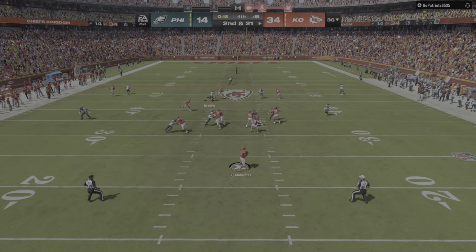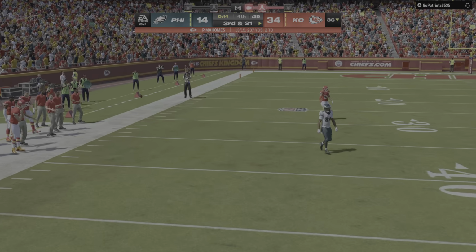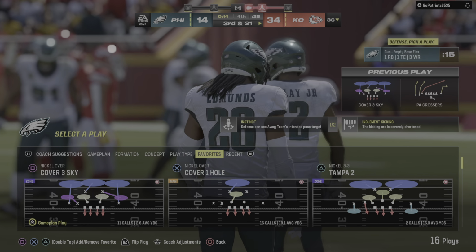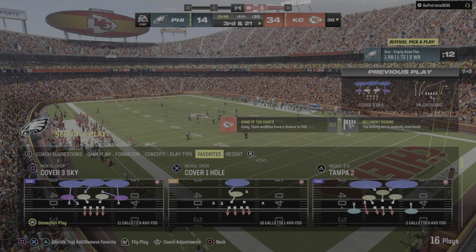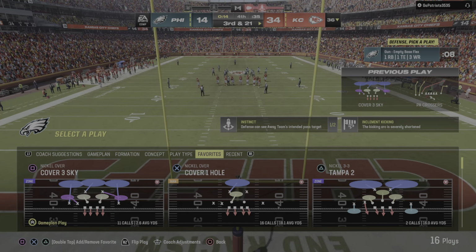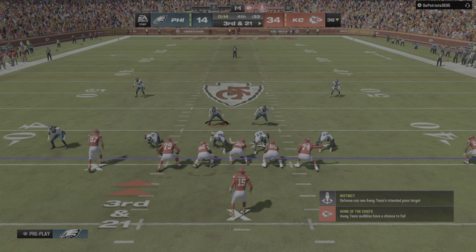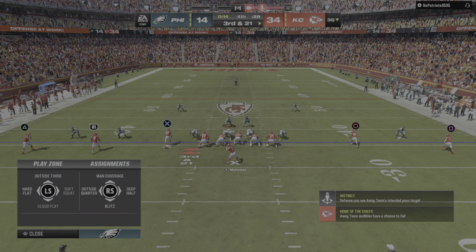Mahomes going to throw it here. That'll be incomplete as the clock will stop with 14 seconds remaining. To give you an idea of how accurate he's been throwing the football, we're in the second half. That's just his second incompletion. Well, if he's that locked in, that means everyone's locked in, because to me it's like throwing a no-hitter in baseball. The pitcher may get the credit, but a lot of people making plays behind him in the field.